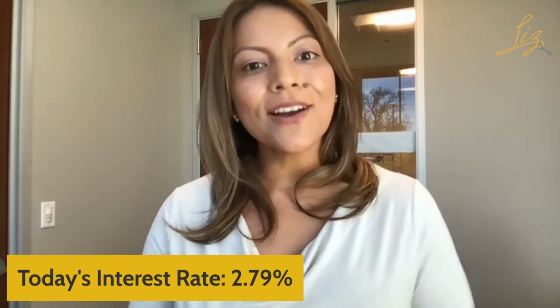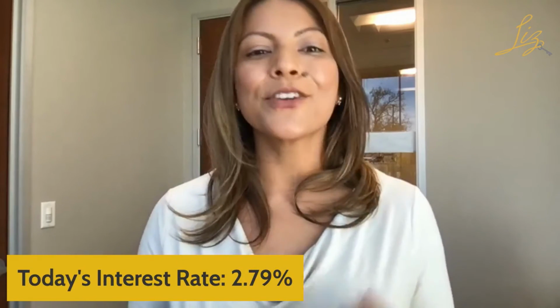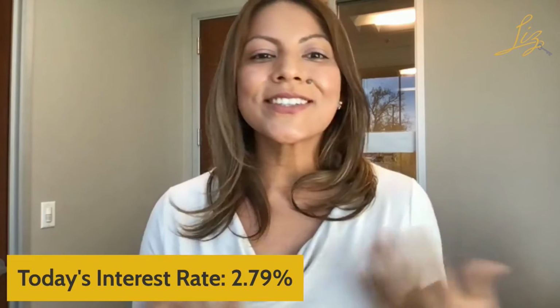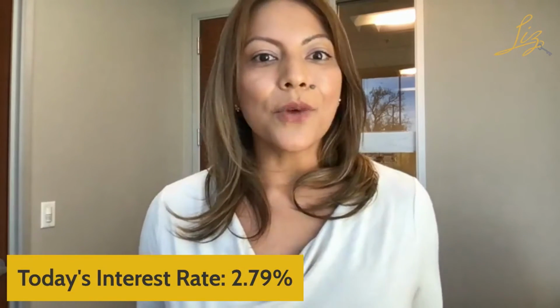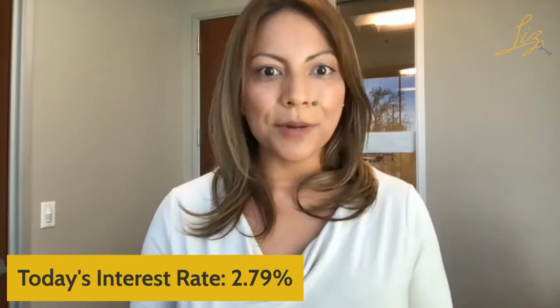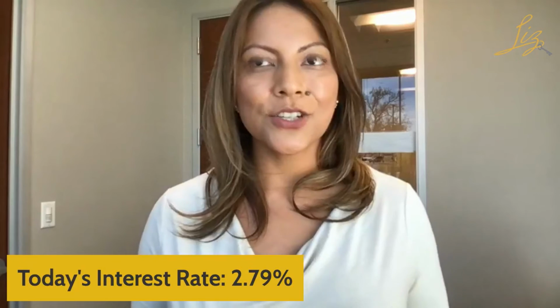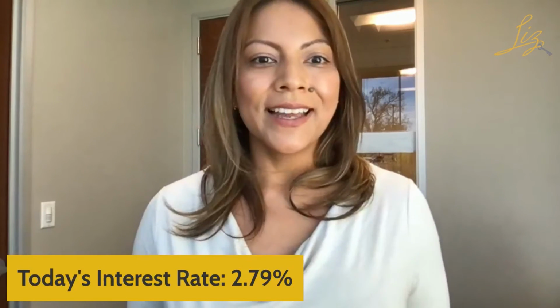Now, if you already own a home, buy another one, or buy an investment property. And if you already own an investment, buy more investment. There just hasn't been a better time to invest in real estate, given what we know about interest rates. I mean, under 3%, that's incredible. I've had 2 buyers over the last 2 weeks lock in their rate under 3%. That's amazing.